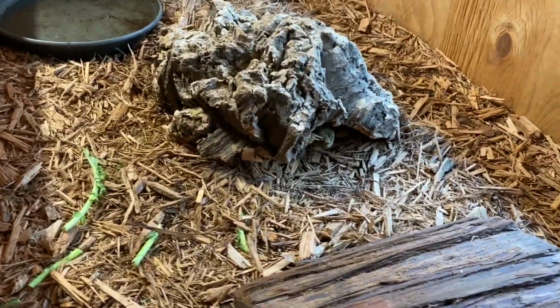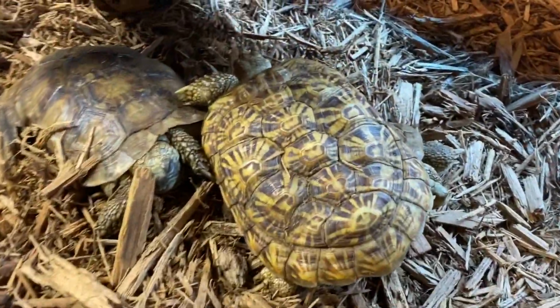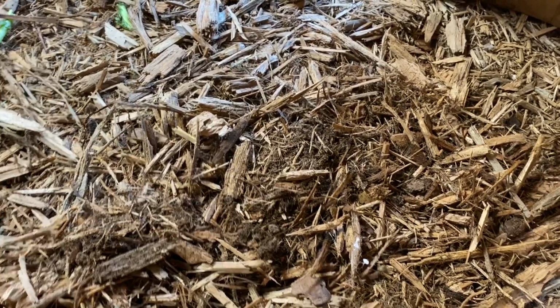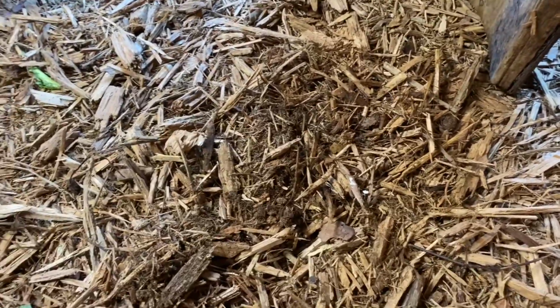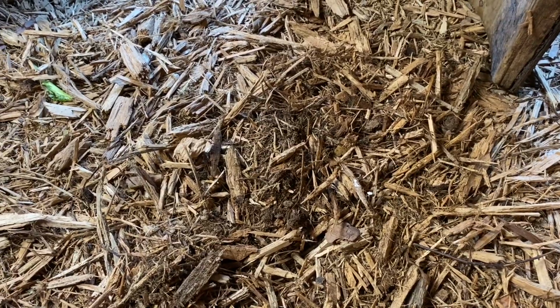So I saw one of my female pancakes, actually this female, this lighter one right here. She was laying a little while ago. Well, I don't know if she laid for sure, but she was nesting right here. You can kind of see where it looks a little bit disturbed there. It's very hard to tell. The only way I know that she laid there was because I saw her digging. If I didn't see her digging, I probably wouldn't even have noticed. I have missed babies before and had them hatch naturally, so it is possible.